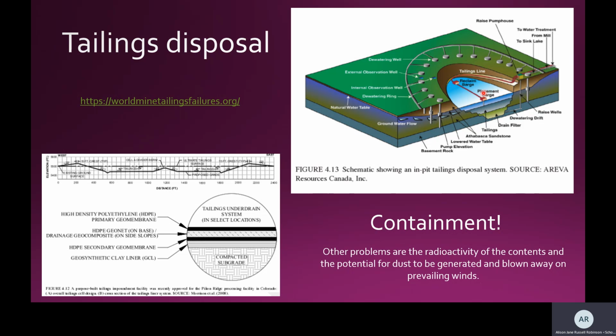And so the contents of the tailings dams can basically fail to be contained and gush out, and often with fatal consequences. So you basically have a rush of fluidized sludge. That fluidized sludge may contain contaminants, but just having a fluidized sludge is hazardous enough in itself.